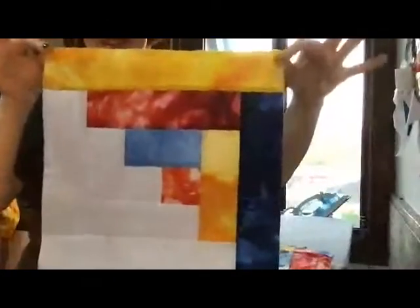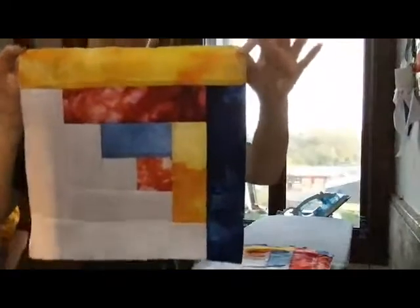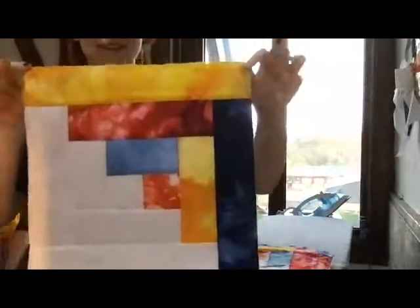So there's the first one. And you can kind of see how the colors are weaving together, and I just absolutely love this pattern specifically for that effect. So I'm going to set this over here for now so that it's just out of the way, because they're a bit too big to set anywhere else now.